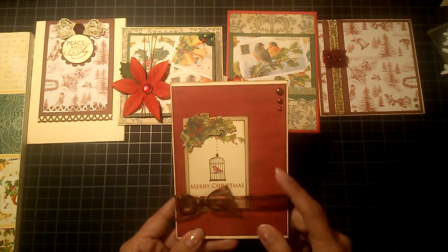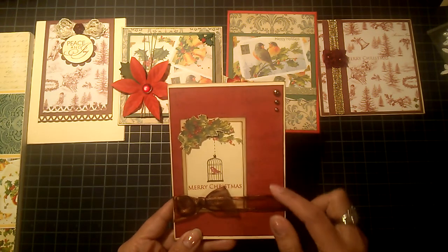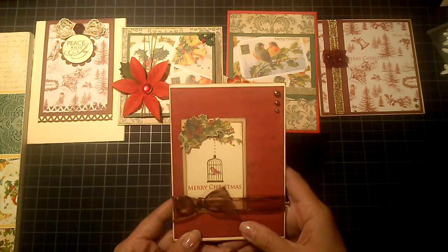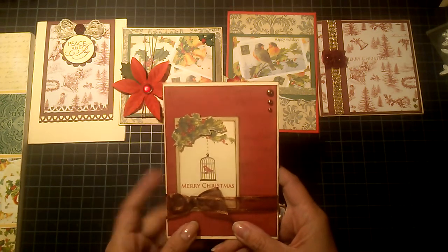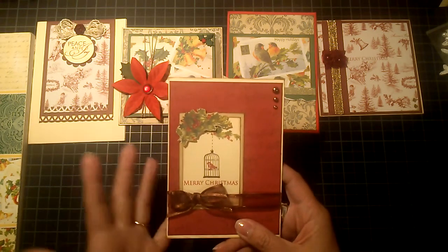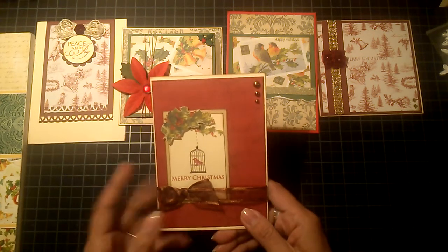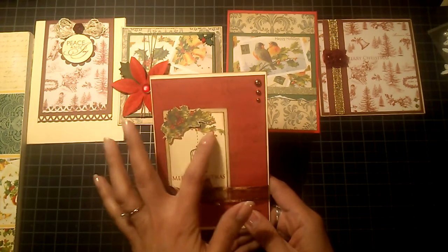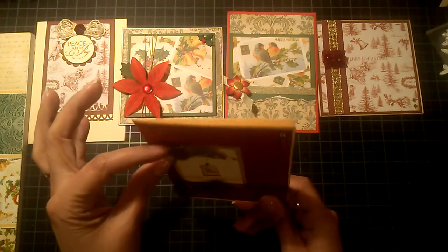So anyway, this paper was just blank, and then this is where I stamped the music note, and then this is another paper from the collection, and it's just all inked with walnut stain. And then Vineyard Berry, I stamped the Merry Christmas and the bird, and this is supposed to be like the red cardinal, because I thought the red ink was just too much.